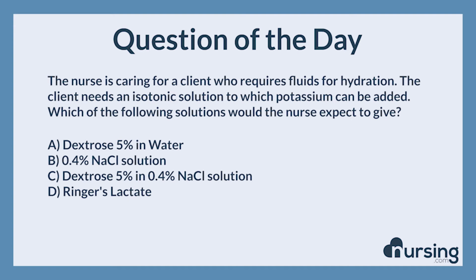Dextrose 5% in water. Dextrose 5% in water, D5W, is isotonic and is a good vehicle for potassium. 0.45% sodium chloride is hypotonic, as is dextrose in 0.45% sodium chloride. Ringer's lactate contains components that mimic the concentration of electrolytes in the blood, so adding potassium could cause too much potassium to be given to the client.